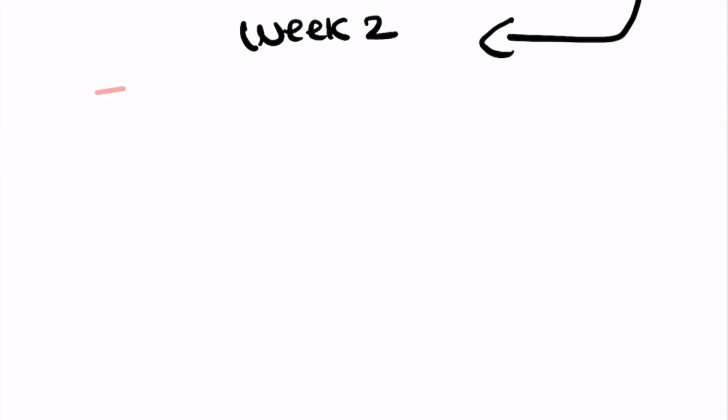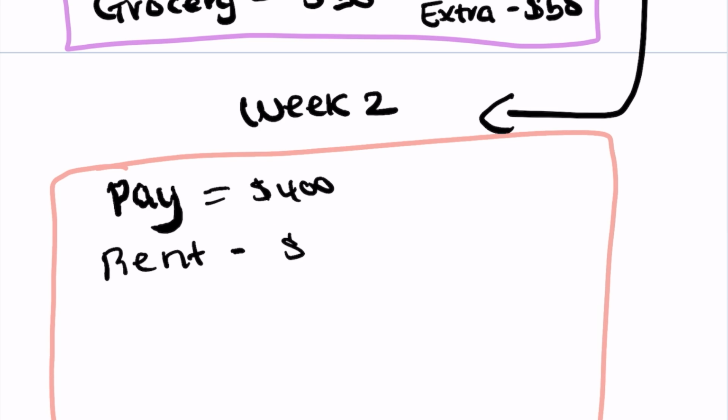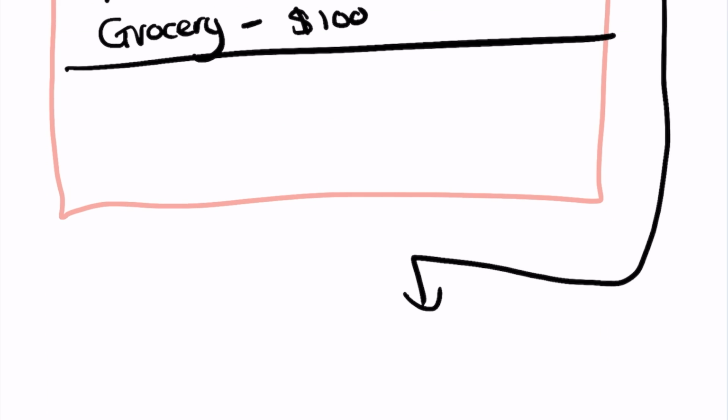This week, you receive your paycheck. Your paycheck is $400 as per usual because you didn't do anything different this week. It's just your regular paycheck. Once you get paid, you put aside your money for this week. You're going to be putting aside $300 for your rent, and you're also going to be putting aside $100 for your groceries. And that's going to be it for this week. As you notice, you have $0 left, but that's called adulting. You have to sacrifice sometimes. Sometimes you have an extra 50, sometimes you have none.